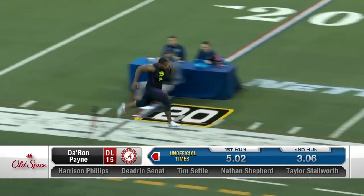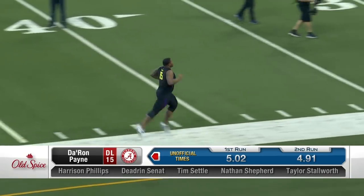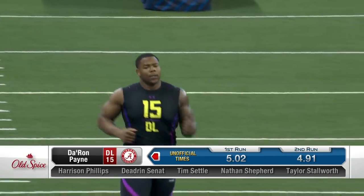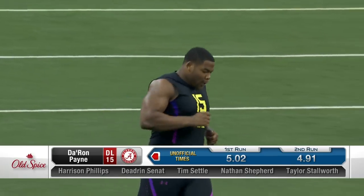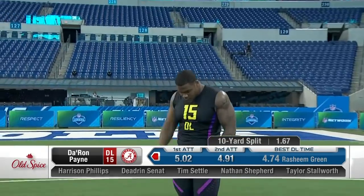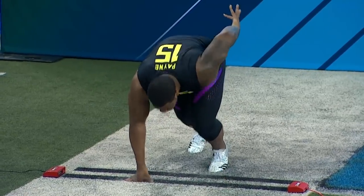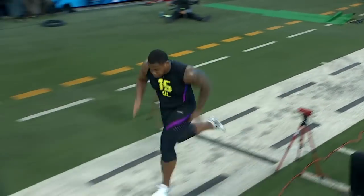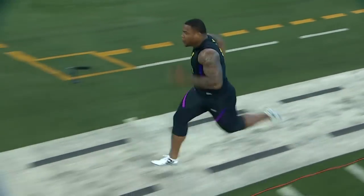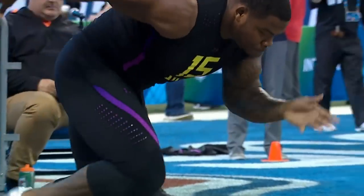Payne. Wow. 4.91 at 311 pounds for Payne, and he's showing people he can affect the quarterback. DJ? Guys, I think this is the best defensive tackle they've had at Alabama going back to Marcell Dareus. And you look at the long list of guys. We had Jarran Reed, Ashaad Robinson, Dalvin Tomlinson. All these guys, pretty high picks, being good football players in the NFL.